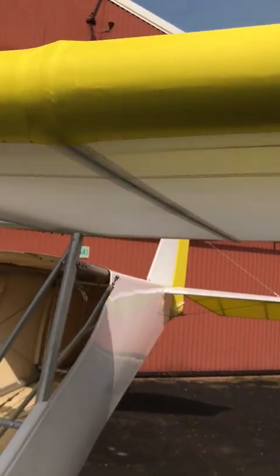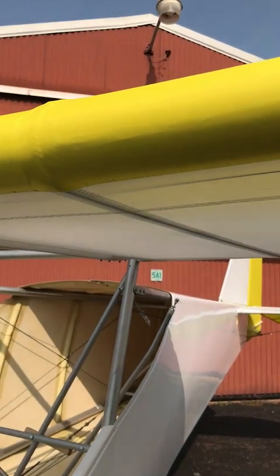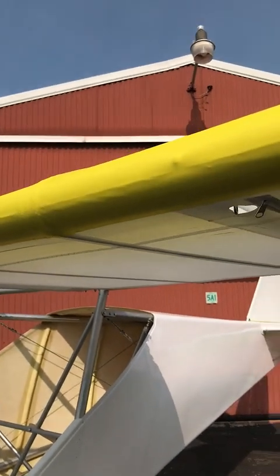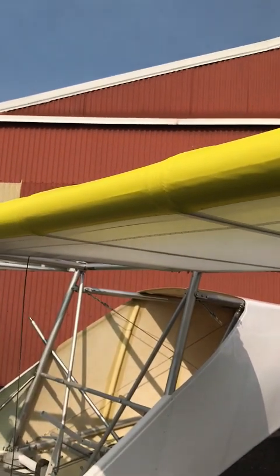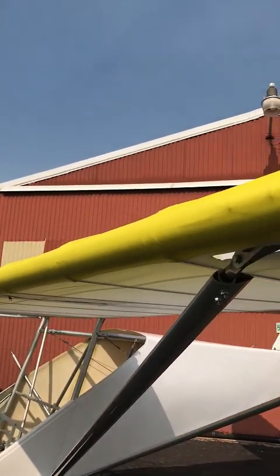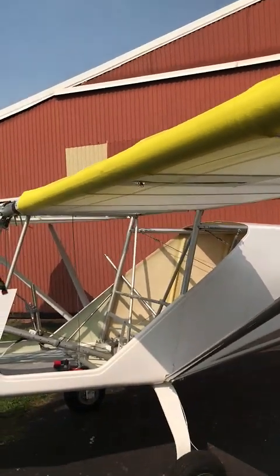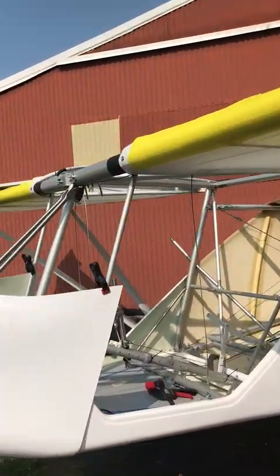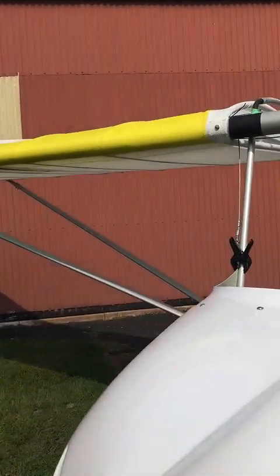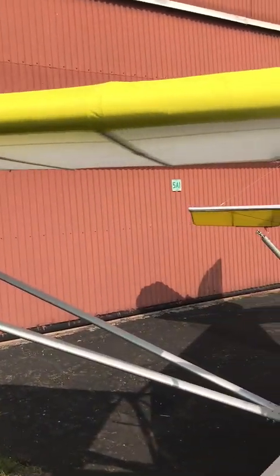Obviously, these are Dacron, or you can get XLAM. XLAM is their more expensive option, but it doesn't require coating. It is UV stable. This will require some sort of coating to be UV stable, which I do with house paint. House paint has a lot of UV blocking capability, so we'll do that again. Everything else stayed the same.